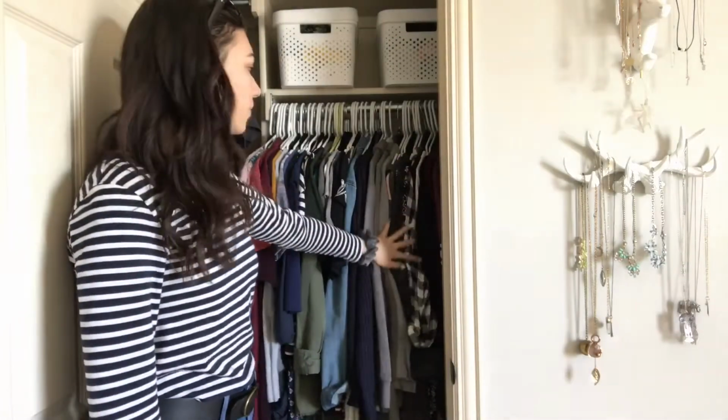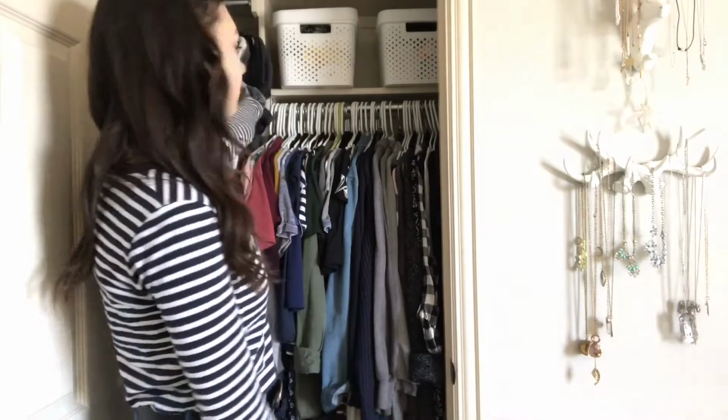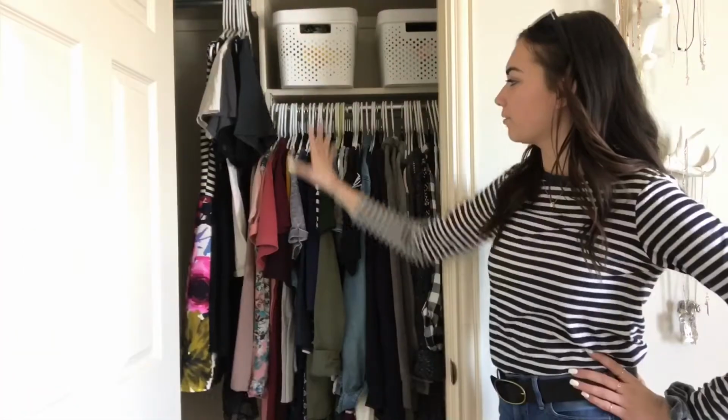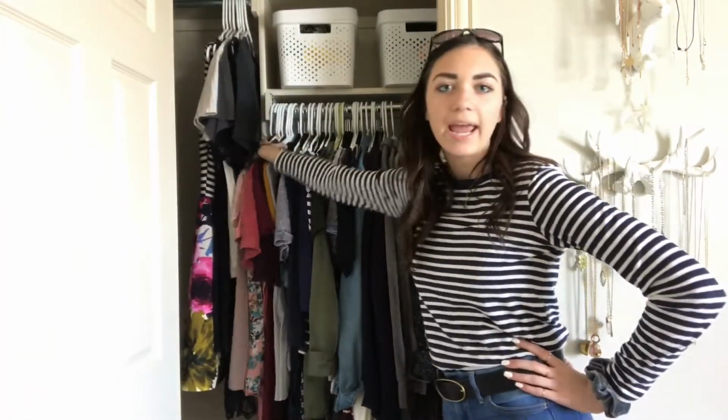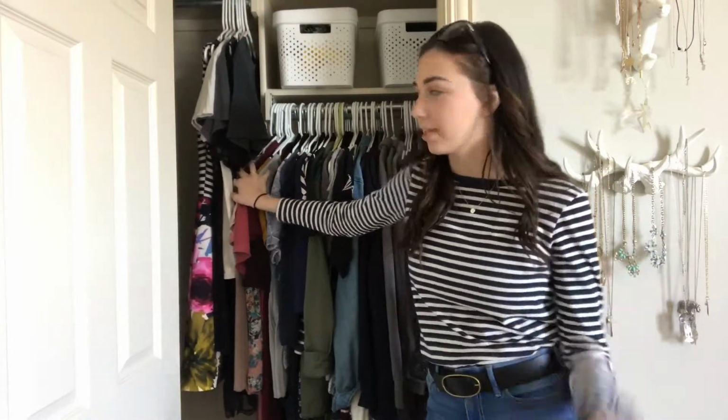Okay guys, so I got all the loose hangers out. So now I just have, I'm gonna go on this side. I'm going to be going through my clothes now and picking out some stuff that I don't want or some stuff that I want to donate or give to my sister or something.